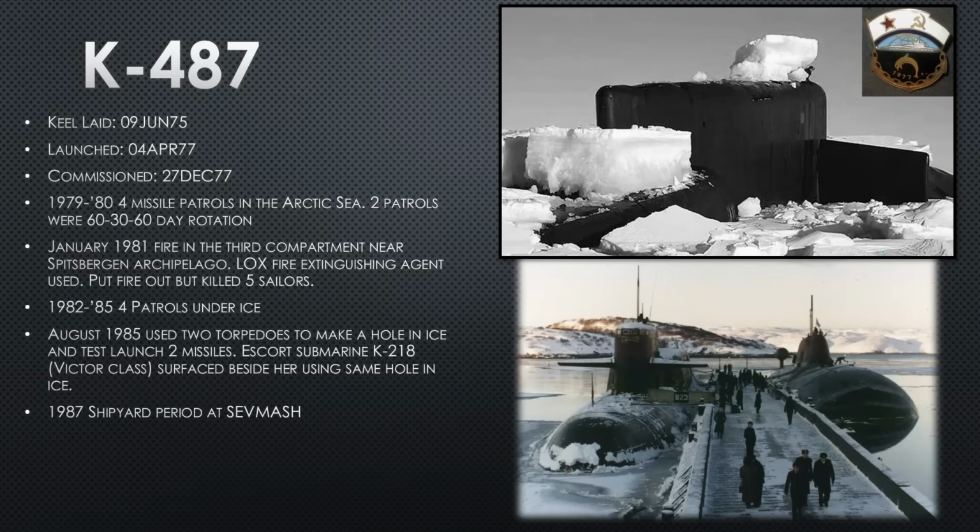All right, let's go to K487, another Delta III. This one built 1975, commissioned in 1977. From 79 to 1980, she does 4 missile patrols in the Arctic Sea. 2 patrols of the 4 were a 60-30-60 rotation. And this is where they do that push to, you know, if this was a war situation, this is how you would rotate. And so they practice this.